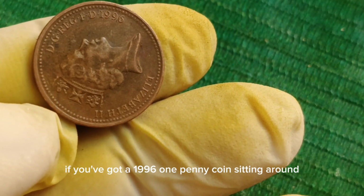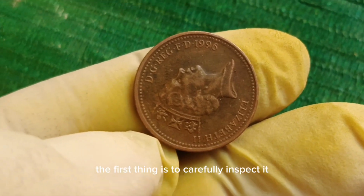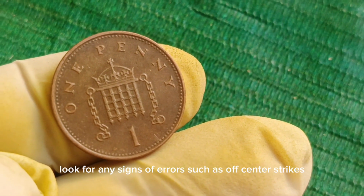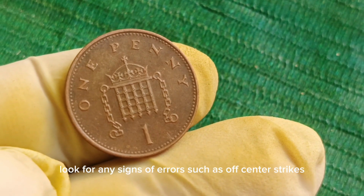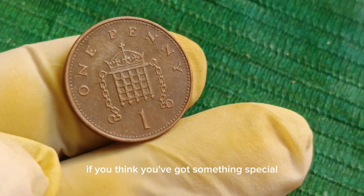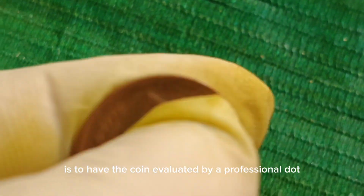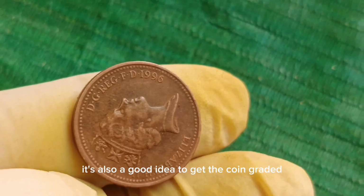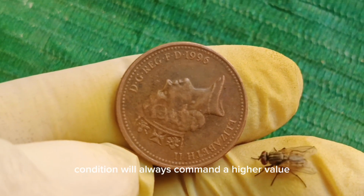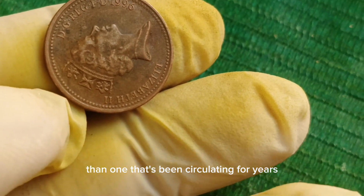What should you do if you've got a 1996 one-penny coin sitting around? The first thing is to carefully inspect it. Look for any signs of errors, such as off-center strikes, doubling of the design, or unusual coloration. If you think you've got something special, the next step is to have the coin evaluated by a professional. It's also a good idea to get the coin graded. A high-grade coin in mint condition will always command a higher value than one that's been circulating for years.